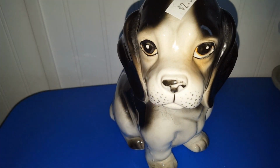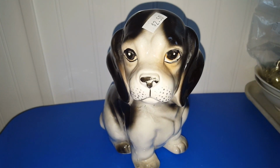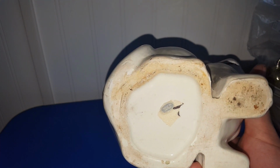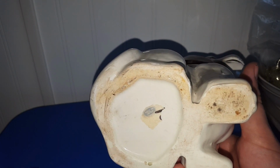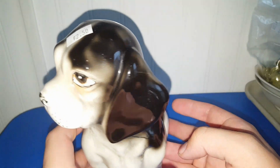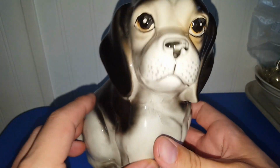So this guy was really cute, and I know that a lot of people like their vintage planters. This one is of a doggy. I don't know exactly what kind of dog it is, but it's very cute. It does have a Made in Japan sticker underneath some masking tape. If I peel that off, the Made in Japan sticker comes off with it. So no cracks or chips on it. And I think this is going to do very, very well in a live sale.